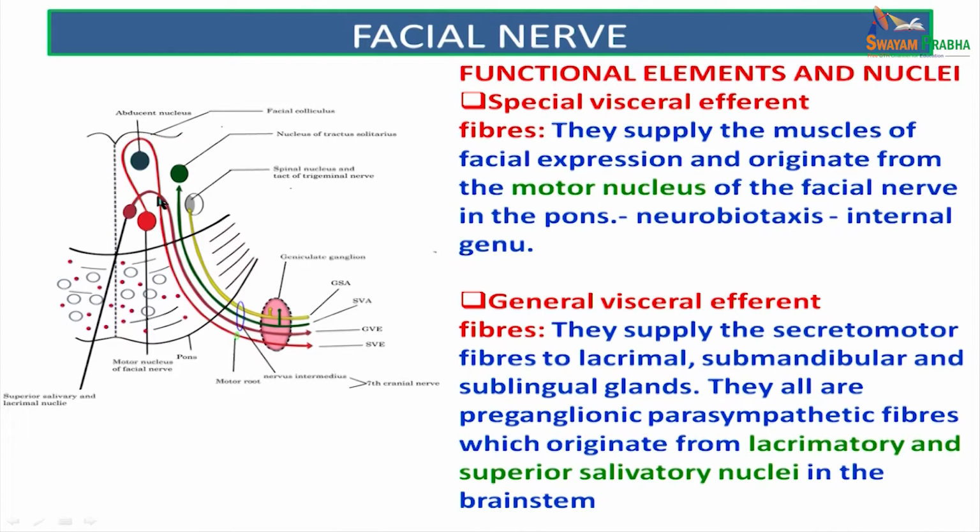Then they descend downwards and laterally and exit at the pontomedullary junction between the olive and the inferior cerebellar peduncle, forming the trunk of the facial nerve. This process of the motor fibers going round the abducent nucleus and exiting, forming an internal genu, is called neurobiotaxis. The other fibers are the general visceral efferent fibers.